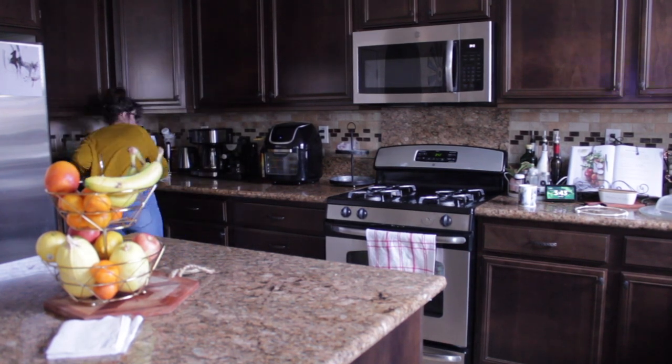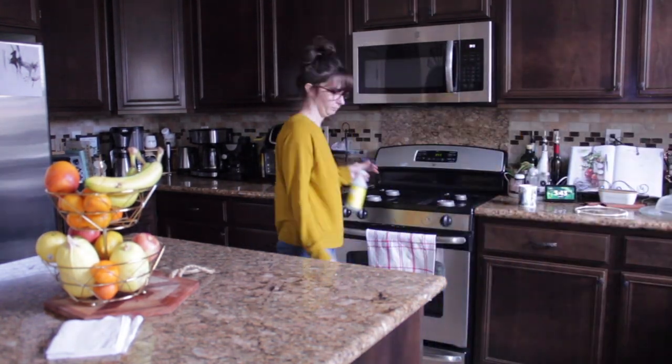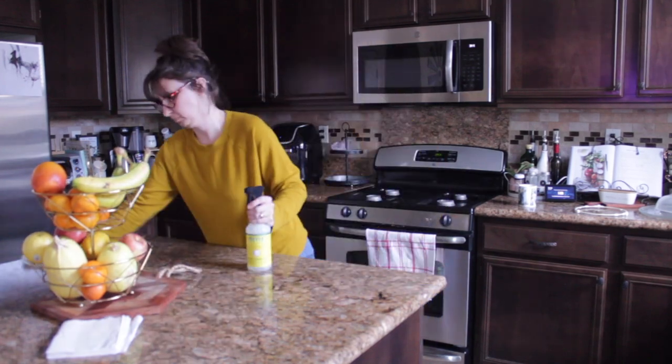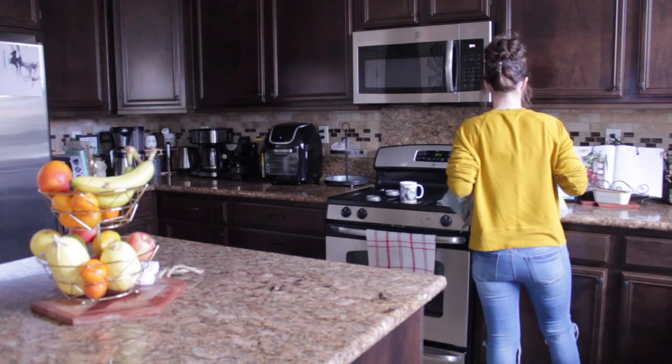So I'm just cleaning the counters, and then I end up pulling everything off the stove so I can wash all that as well. It wasn't super bad, but I didn't deep clean it the week before, so I knew I was gonna actually pull everything off to clean it this week.